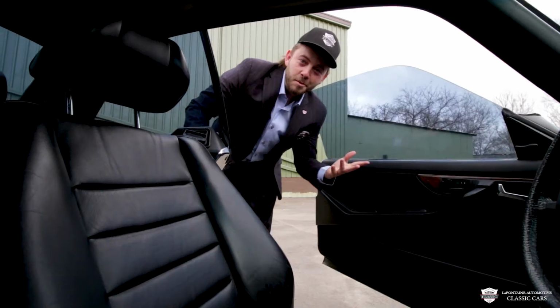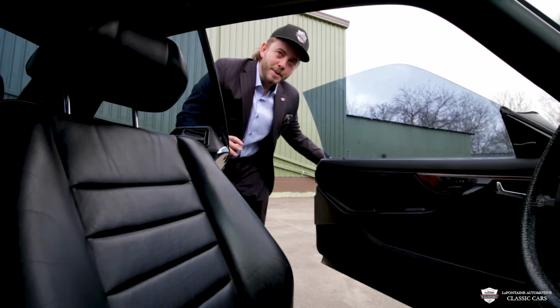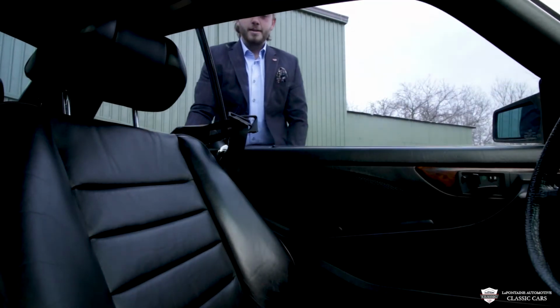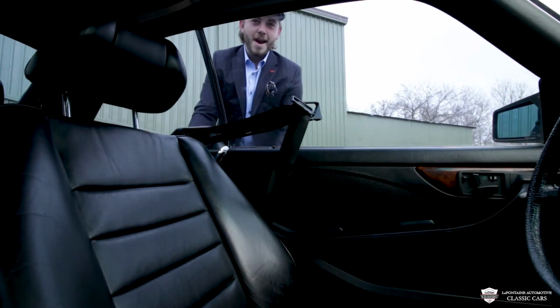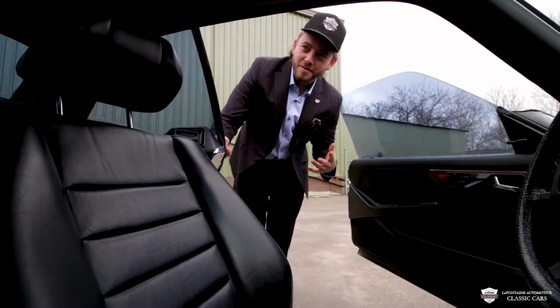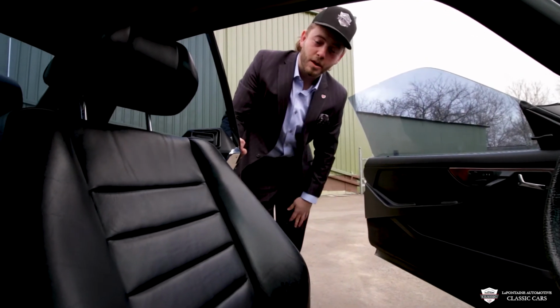Next, we're going to jump in, fire her up, and show you some of these other cool features. So before we go for a ride, we all jump in and put our seatbelts on. Look what they were doing in '85 when I closed this door. Cool, high-tech stuff, and it's all working flawlessly. The passenger side works very well too.